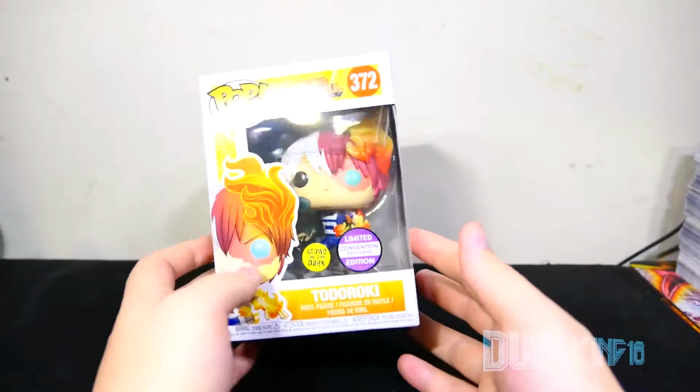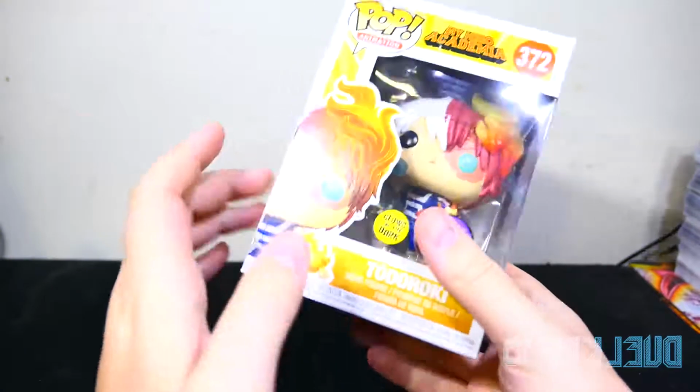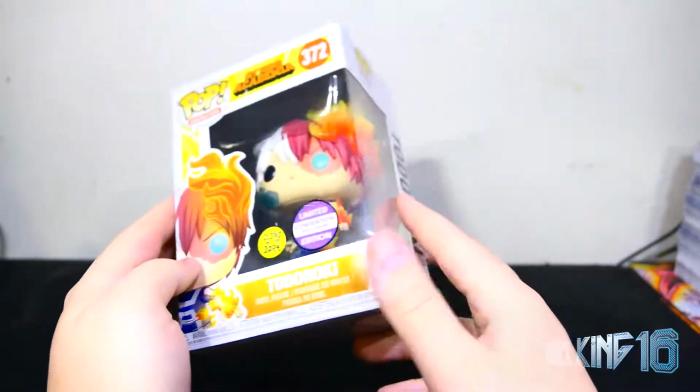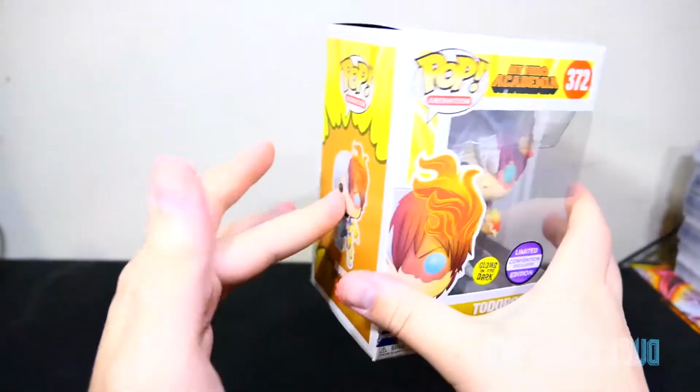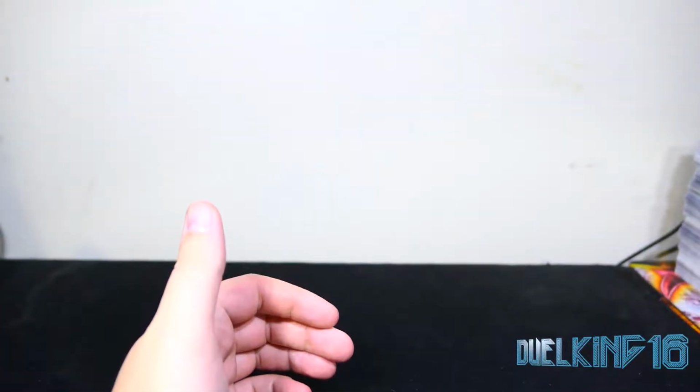Another one that I got from the booth that was selling those is, I never noticed that before, Glow-in-the-Dark Limited Convention Exclusive Todoroki from My Hero Academia. Also not horribly overpriced, thankfully. Although, they really should have let me pick out my own. They were just handing them over, saying you said which one you wanted, and they would give it to you. I guess that's my fault for not inspecting it as soon as they handed it to me. But, you know, to each their own, I guess.